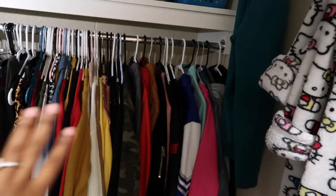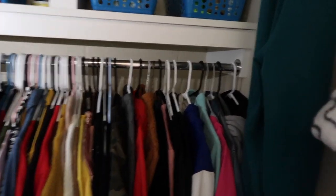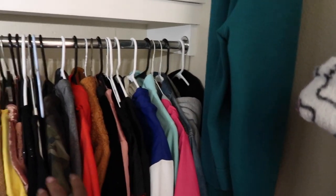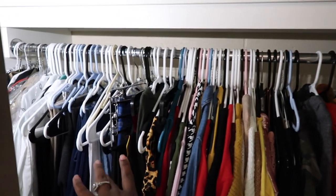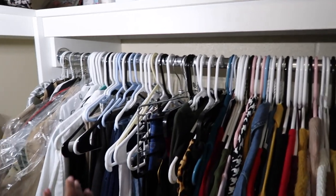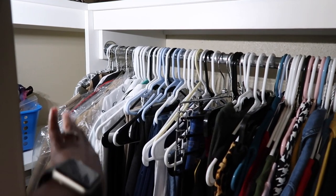And then I have my clothes kind of organized. So they go from my jackets to my sweaters to my dresses, my skirts, my jeans, casual wear, uniform, and then a small ironing board.